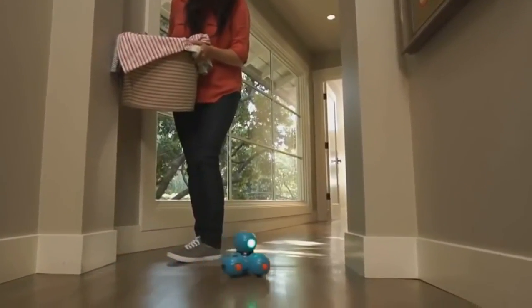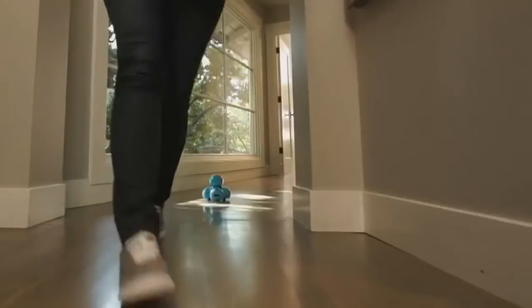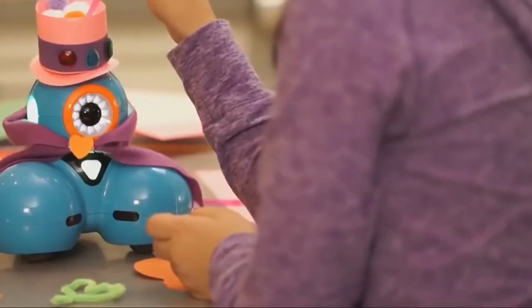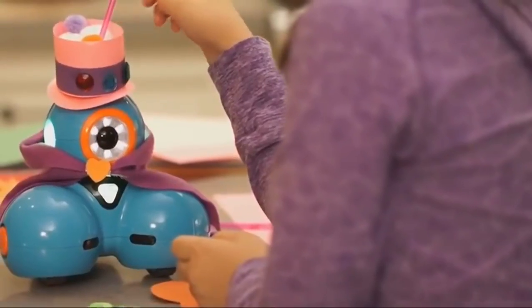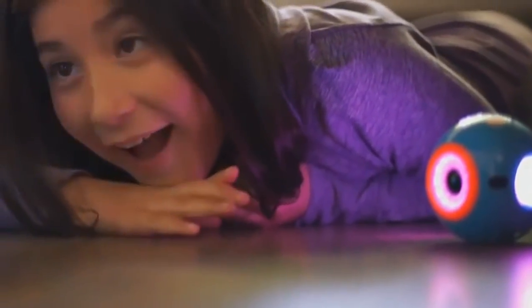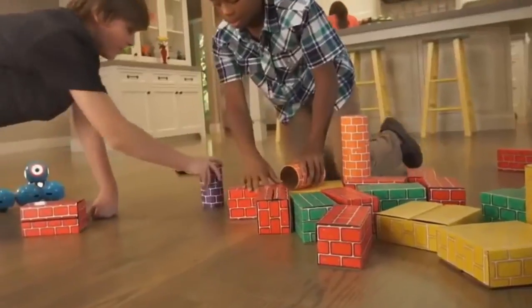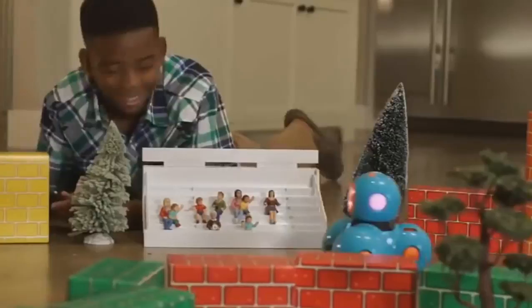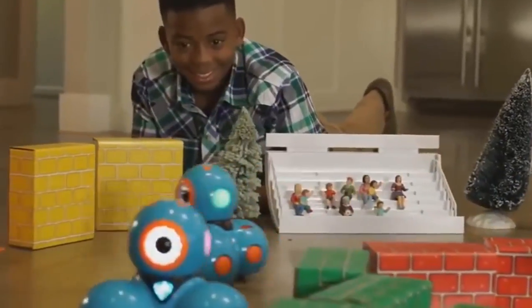Watch out, Mom, I'm coming through. Dash and Dot will fuel your child's natural curiosity. They'll love programming new adventures for their robot sidekicks. They can play hide and seek, set up challenging courses, or go head-to-head for a thrilling race. You'll be surprised at their creativity and innovation.